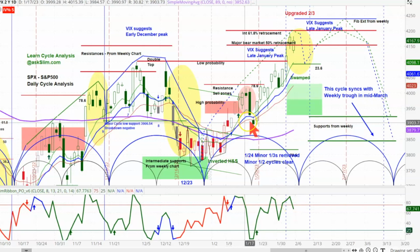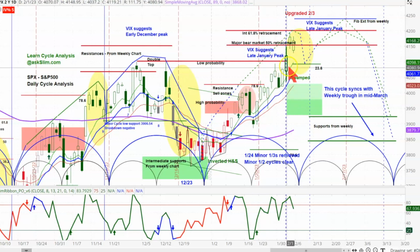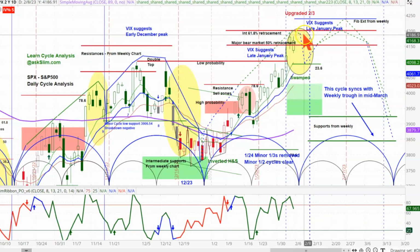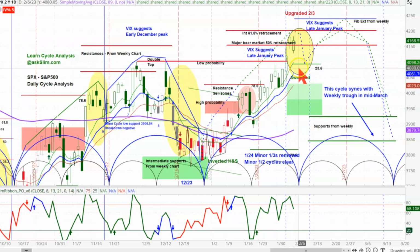This says that along with the weekly upside momentum, we have daily upside momentum, intermediate and short term upside momentum. And because it rallied so far and so long, it only leaves a few days for a pullback here. Worst case is probably getting into the slim ribbon, which is often what happens in a swamp cycle. That's about 40.90 right over there. That would be in the next several days.